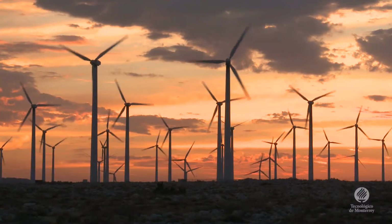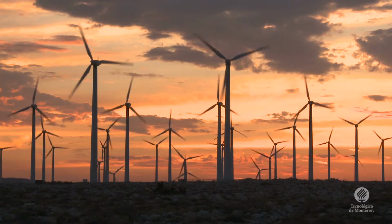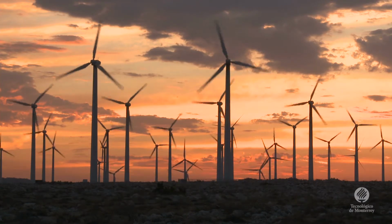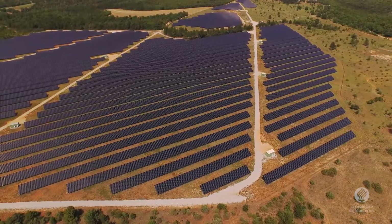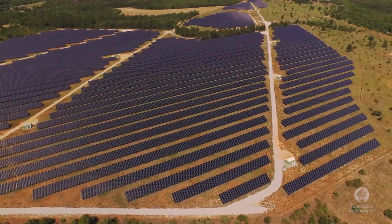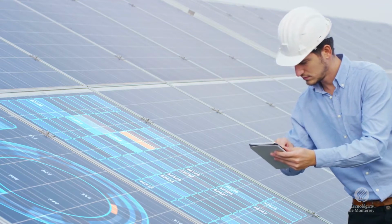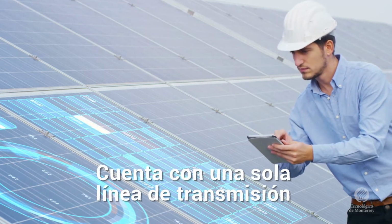A great example of this kind of system that we have in California is a demonstration by San Diego Gas and Electric Company at a place called Borrego Springs. It's up in the northeast of San Diego County. It's at quite a high altitude, and it's a desert area. It's in the center of a large park, and it only has one transmission line that's feeding it.